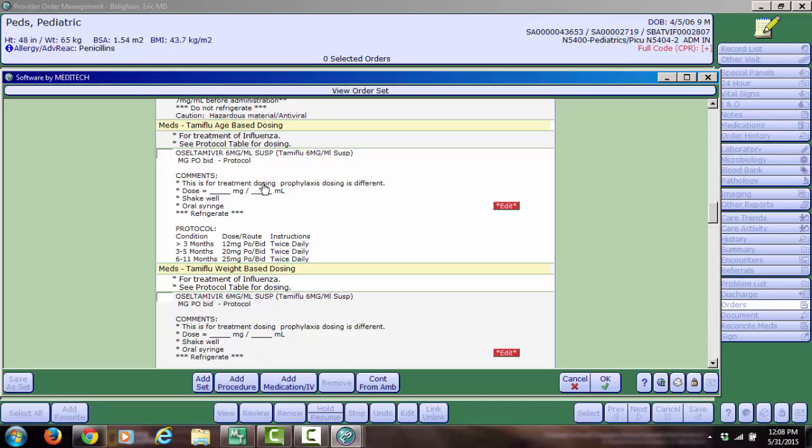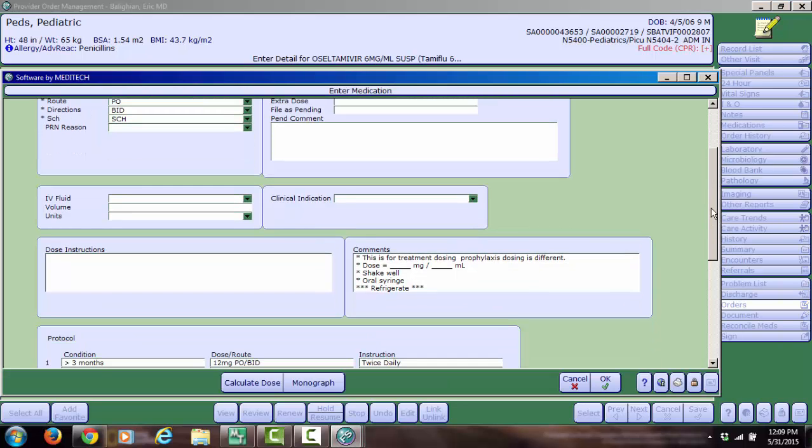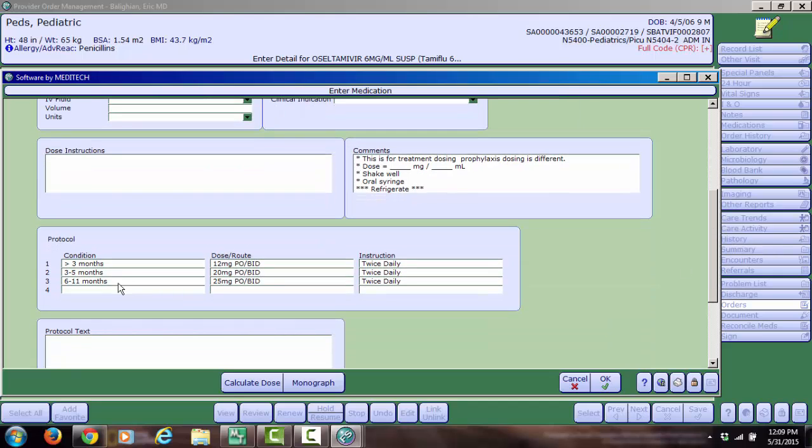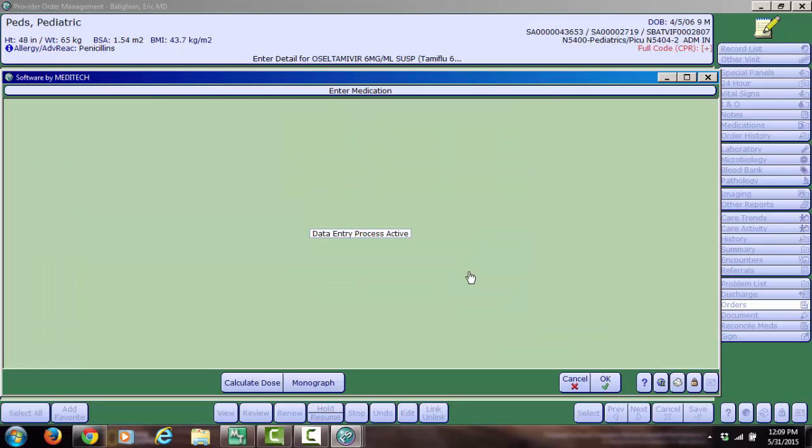This is for treatment of influenza, not prophylaxis, but treatment. And as you can see here, you're going to order this a little bit differently. There's no milligrams here. It tells you down here in the protocol how much to give, because Tamiflu is not based on milligrams per kilogram, but it's dosed by age. We can see that a little more if we bring this edit up and go down here, and this is infant dosing. So I would say, okay, our kid's 4 months old, 20 milligrams PO BID. Was it 20? Yep. So I'm just going to put in 20 here, PO BID scheduled. I'll go ahead and order that.